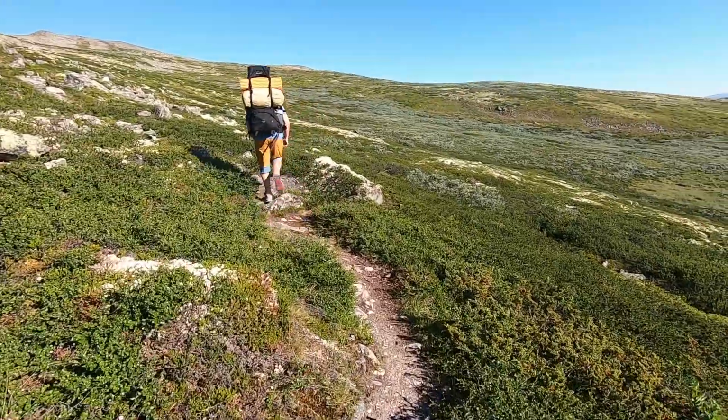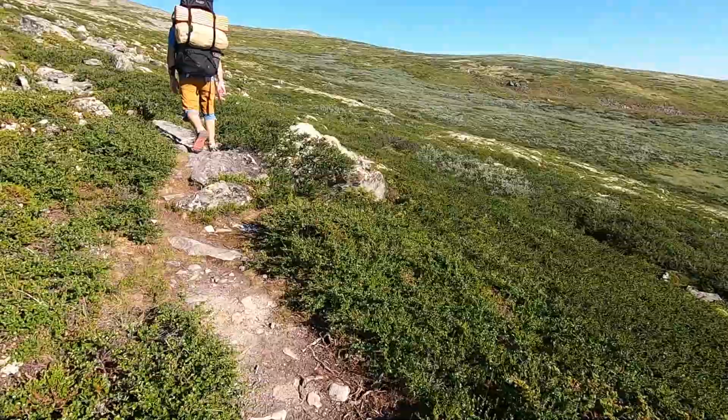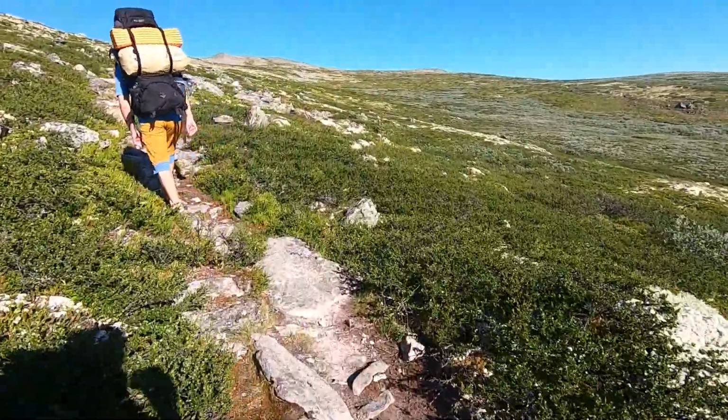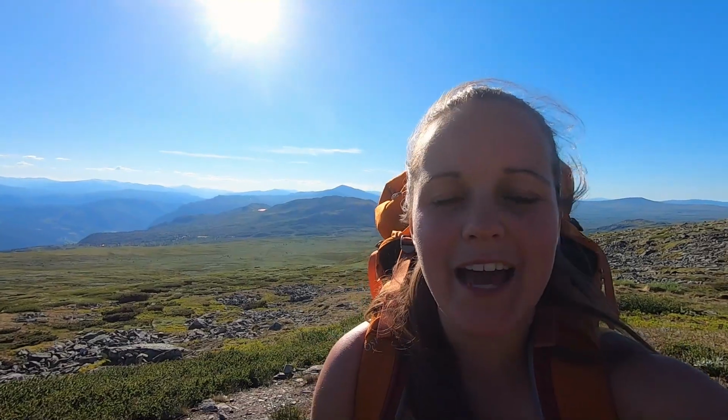See, the trail is pretty easy to follow. It is a little rocky here, but it's not hard to walk here at all. The hike is a little rough because it is hot and we are wearing pretty heavy backpacks.